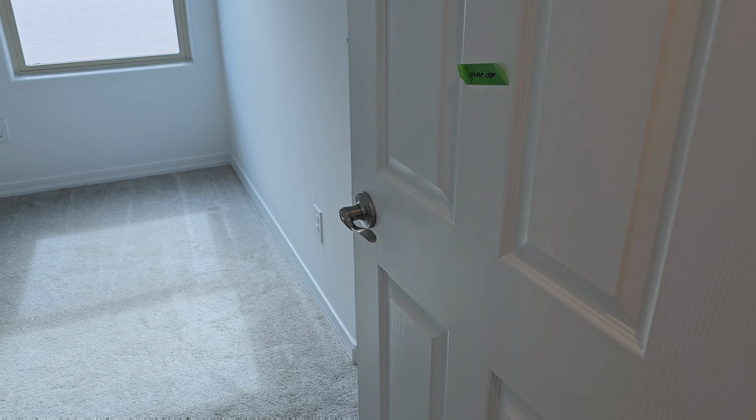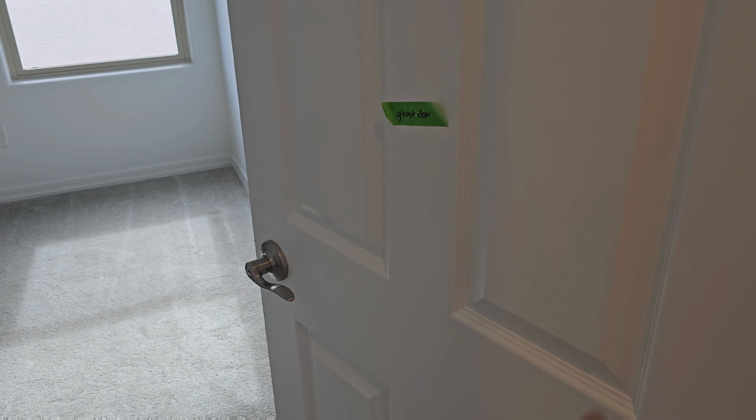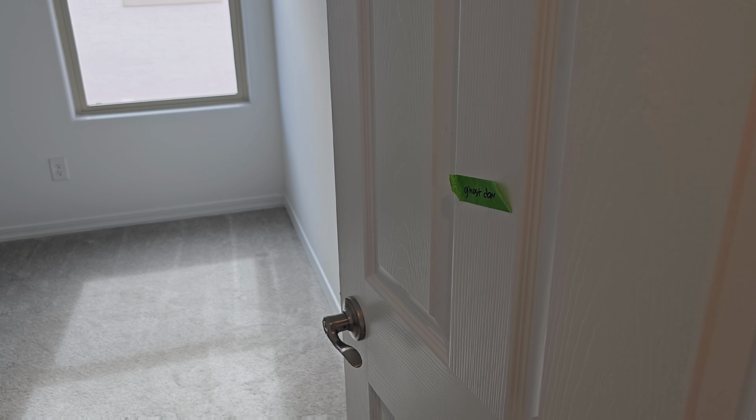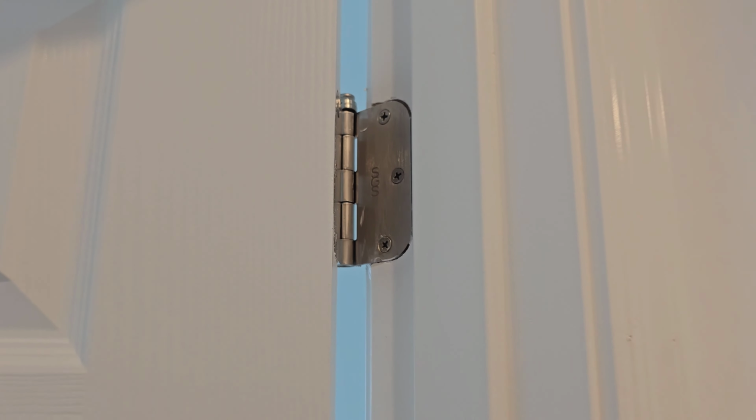Why would they call that a ghost door? Because it likes to close on its own. If you just let it sit there, it'll start moving on its own. It's usually because the hinges aren't quite aligned properly. Need some adjustments. Look at the gaps around that medicine cabinet. That's terrible.